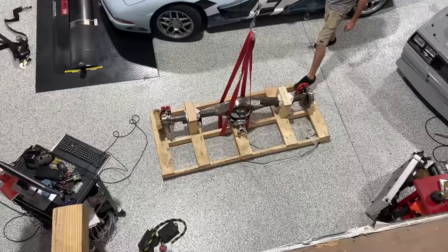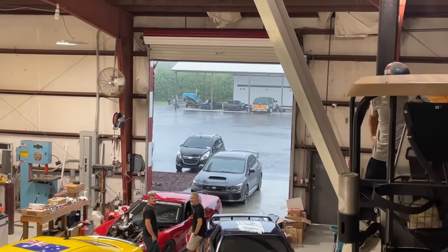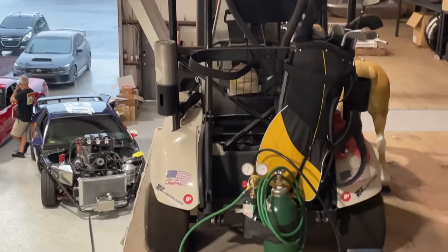Look at that, baby. Quick performance, 9-inch, about to go in Rodney. It's pouring outside. We got it all under control. Good job, buddy. Need anything else from up here? Should we get the golf cart down?